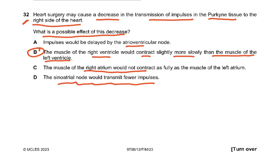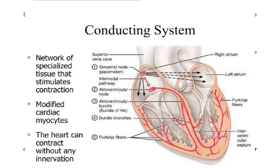I'll just show you a diagram to see if you remember what the Purkinje tissue is. You can see here the Purkinje tissue, the Purkinje fibers. Another word for it is also the Purkinje fibers. So these are the Purkinje fibers, and these are what we need to understand. They supply the wall of the ventricle, and they are the electrical conducting system, as we call it. So these are called Purkinje fibers, or Purkinje tissue is also the word used for it.